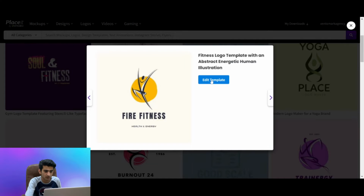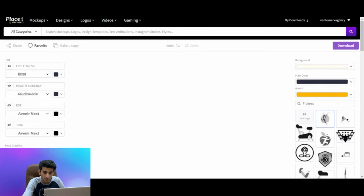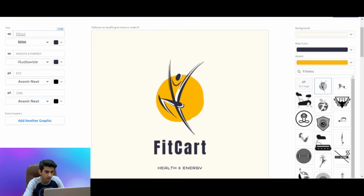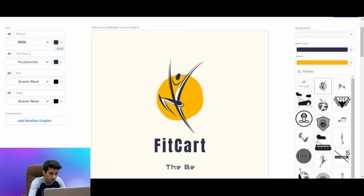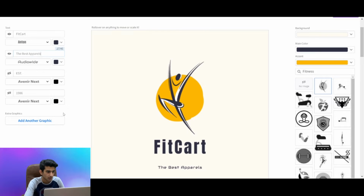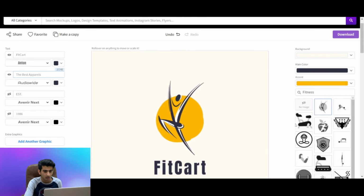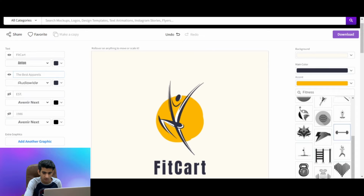This looks good. Just simply go to edit template, let it open. All right. So let's say I want to name my store Fit Cart. Fit Cart, the best apparels. The best apparels. All right. You can add text or remove text as you like. You can change the graphic over here if you want. I think this looks better, so I can use this one.